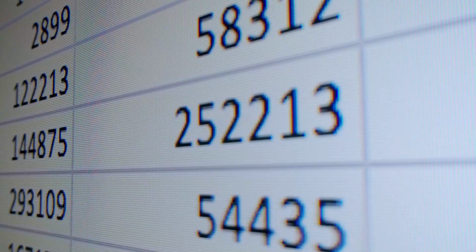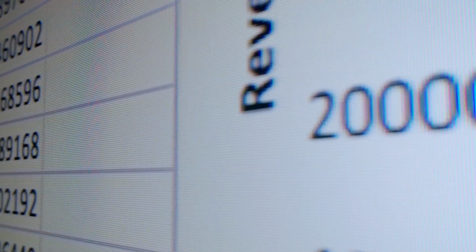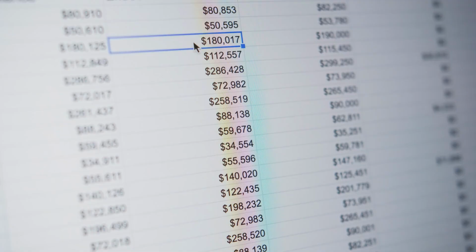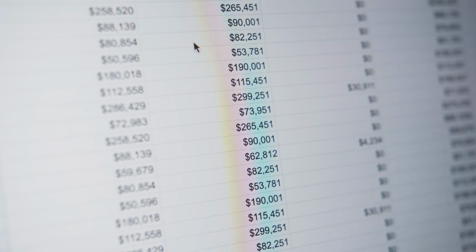You've now unlocked some of Excel's most powerful secrets, hacks that will save you hours, boost your productivity, and transform the way you work. No more wasting time on repetitive tasks or struggling with complex formulas. With these tricks, you can navigate Excel like a pro, automate processes, and impress colleagues with your efficiency. But this is just the beginning. The more you explore, the more Excel will work for you, not against you.